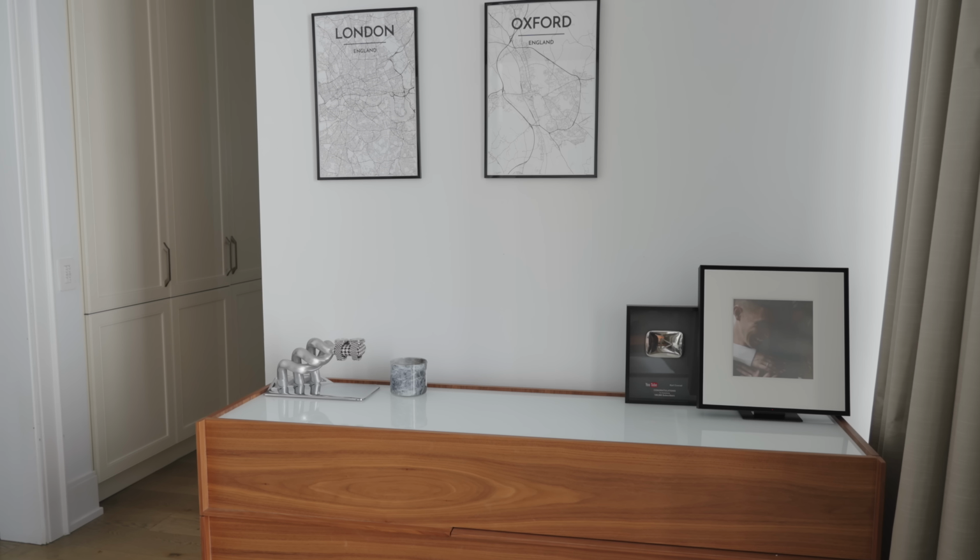Looking around, I do have a Google Nest thermostat just to control the temperature. If any of you love to sleep in super cold conditions, I'm a big fan of it being a bit frosty in the bedroom. So like 19, 18 degrees, like is that like 69 Fahrenheit?